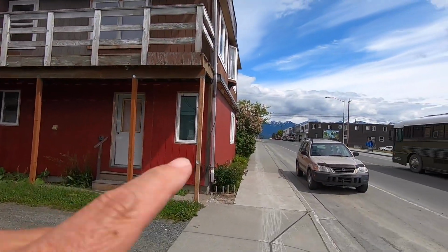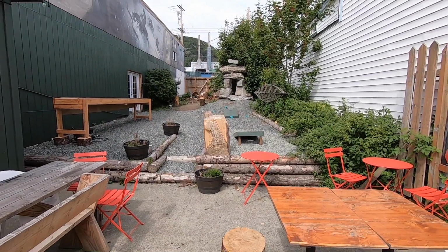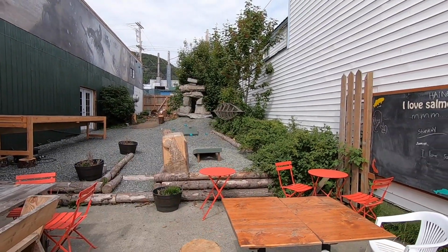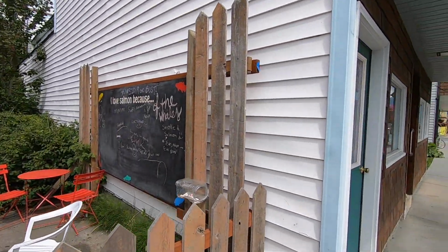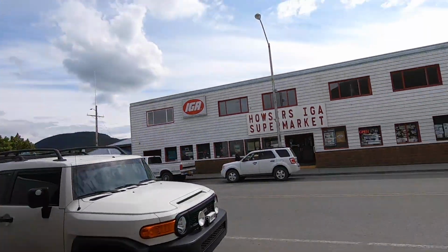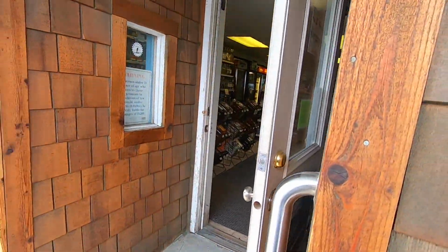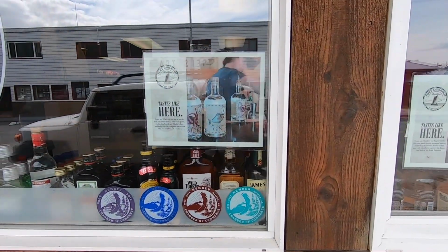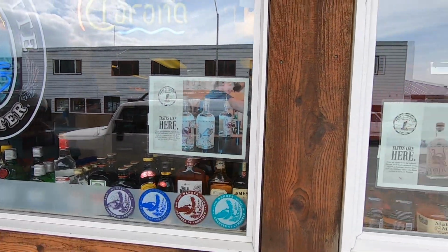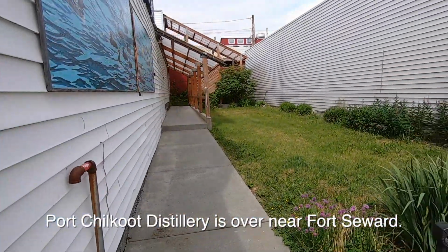We're gonna head back sort of the way we came, but we're gonna go out to the water. Making a carving. This is where the stack of rocks was, whatever it is, and a canoe skeleton. And I love salmon because of the wonderful things he does. Hauser's IGA Supermarket. Oh, a liquor store. Tastes like here, gin, vodka. Tastes like here, Port Chilcoot. Are they saying they make gin and vodka here someplace?